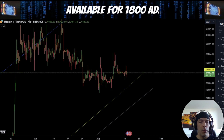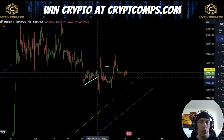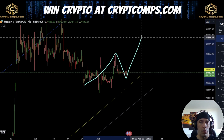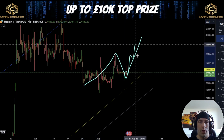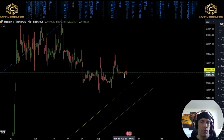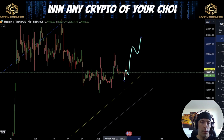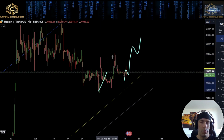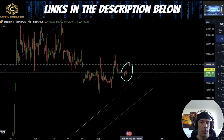But even if we do sweep these highs, this is what makes it so complicated here. If we are looking at this as either W, X, and Y, where we're going to see this as potentially 1, 2, 3, 4, 5, we get 3 waves down, 1, 2, 3, 4, 5. This could still be corrective. If we get another 5 wave move up here, 1, 2, 3, 4, and 5, then this whole structure here could just be A, B, and C. So it's going to be important what happens after this move here.